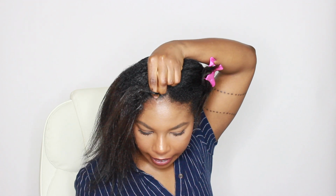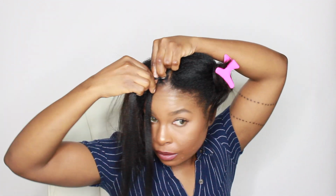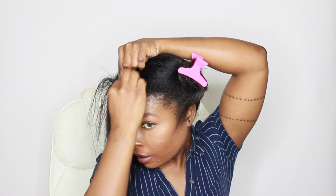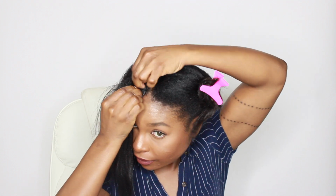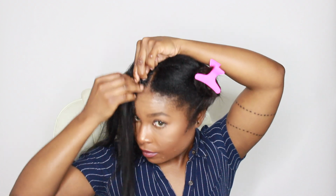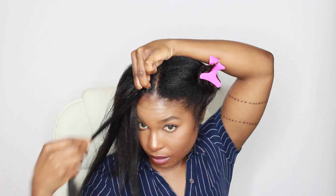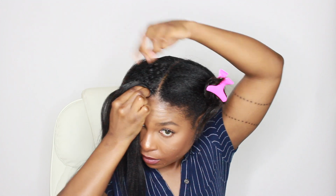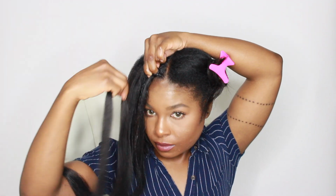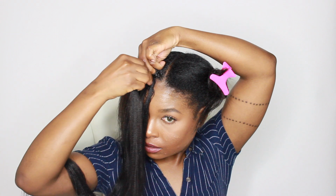On this piece is where I'm going to add a piece of hair, like so. You want to slide it underneath and grab it with your other pointer finger, and then continue braiding. And then I'm going to do the same thing right on the next piece. See? And I'm going to continue adding until I get to a certain point where I feel like I don't have to add anymore. Until I get to the end.